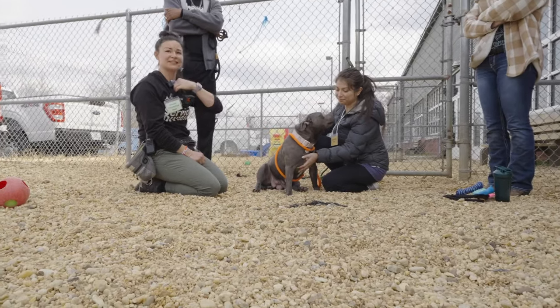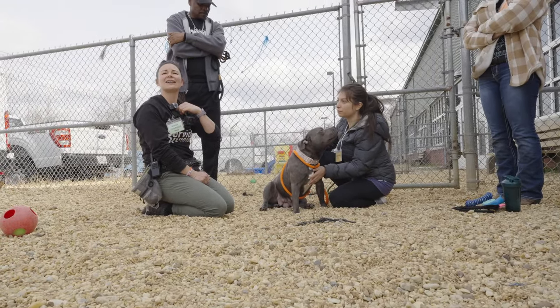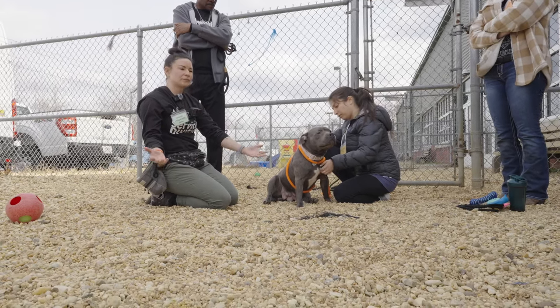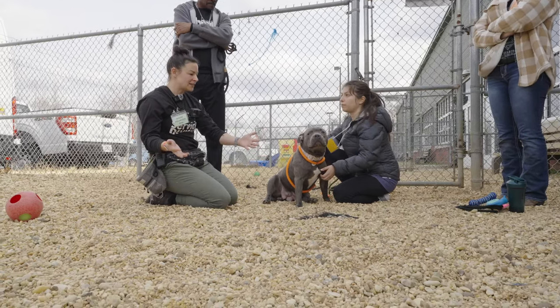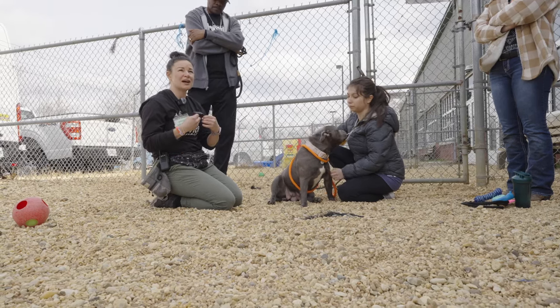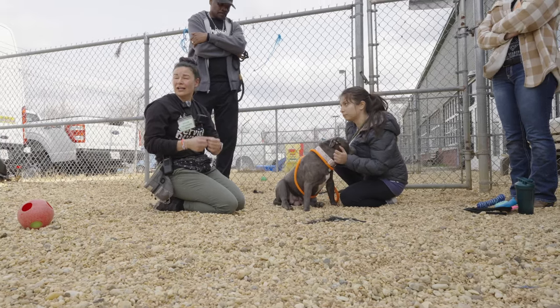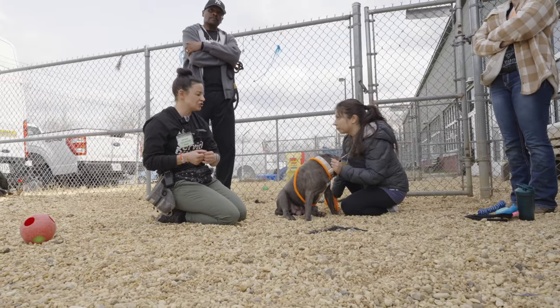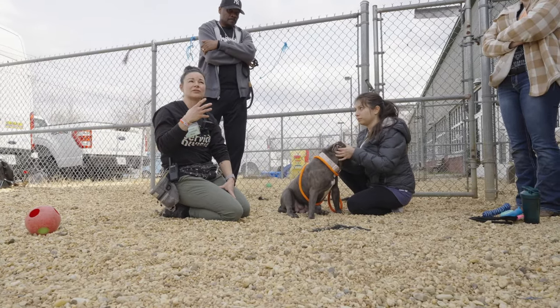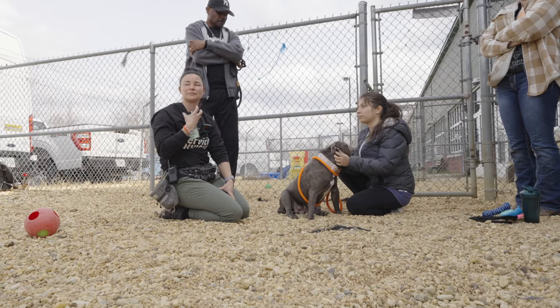So I just moved the lead down so it's underneath her collar. That way it has less pressure on her neck, which I would recommend for all dogs because neck pressure is not necessary for handling. In addition, it can really increase their stress if they are limited in terms of being able to breathe.